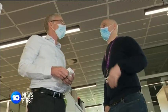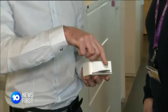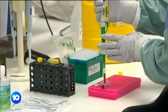An earlier version of the test by biotech firm Immune Express is already being used in Europe and the US. Clinical trials will begin in Australia within months, thanks to funding from the Children's Hospital Foundation. This could save lives. We know that delays to treatment of sepsis in children increases the mortality, it increases the probability of a poor outcome.